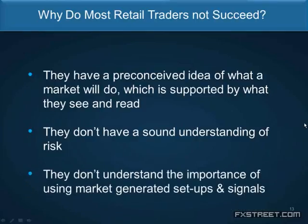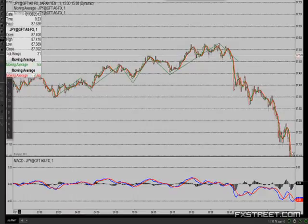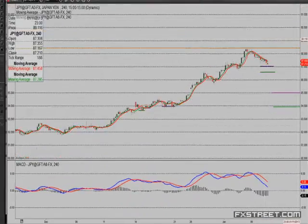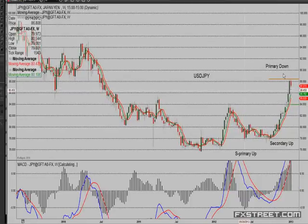And people don't understand the importance of using market-generated setups and signals. The market has to give you the setup. You're not going to provide the setup. You're not going to say, hey, this is where the market's going to stop. You have to let the market do that for you. I'll give you an example. Here's the daily yen chart. Okay, see that orange line up there? Where did that orange line come from? Here, let me go out to a weekly chart. I'll show you where it came from.